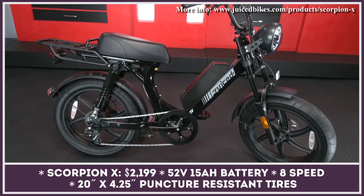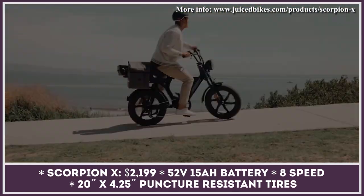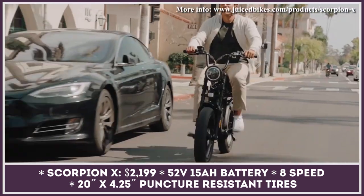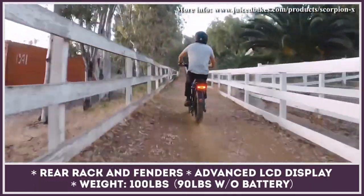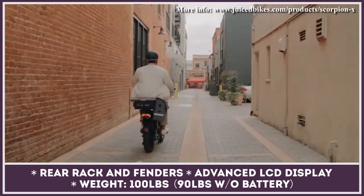The Scorpion X is the latest addition to the lineup of Juice Bikes, a manufacturer of premium electric bicycles. Just like other models with the Scorpion nameplate, this e-bike has the moped-style design with a step-through frame and large puncture-resistant tires. The bike's 750-watt geared hub motor can operate in two modes, all-electric mode that is engaged by means of a twist throttle and a smart pedal assist mode.